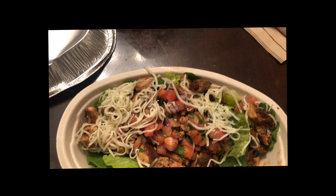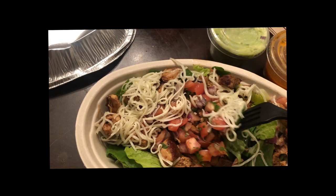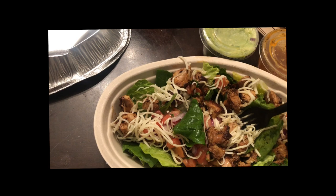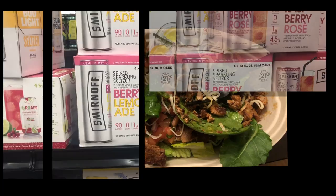I'm going to try the dressing. I've never had their dressing before because I've never really gotten salads before because I really didn't care for it. But now I guess I have to care for it because it's the only thing I can eat there. So I'm going to go ahead and eat this up, guys. Put the guac and everything on and make it do what it do. So that's dinner for tonight, guys. Dinner on the go.